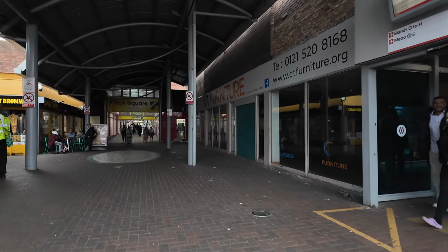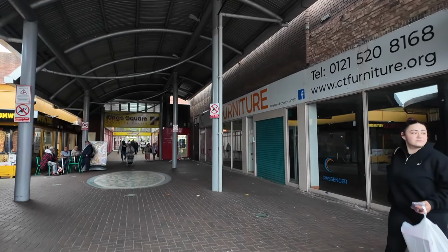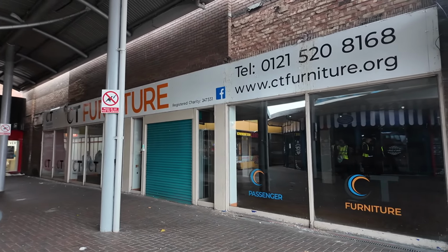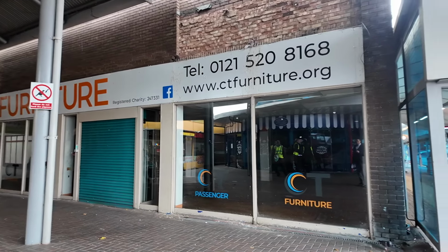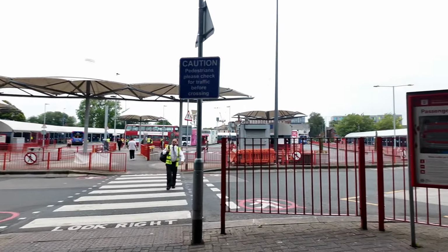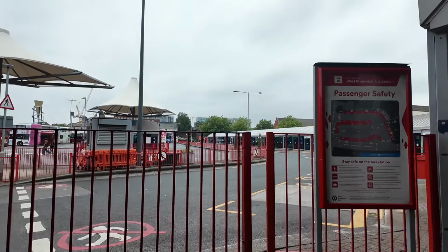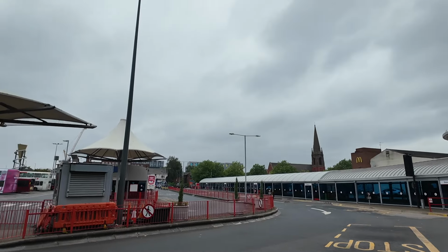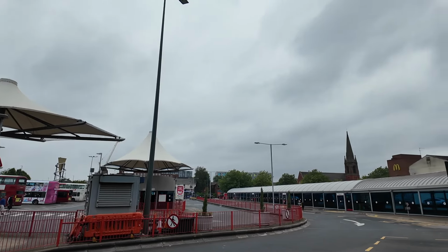Yeah, it used to be a Poundland. You can still see the blue shutter door there to show you it was a Poundland. And now it's this place, CT Furniture, and I think that's all closed down as well. So yes, sadly, that was the end of the King's Cinema. And the reason for the demise of the King's Cinema was this place, this bus station.